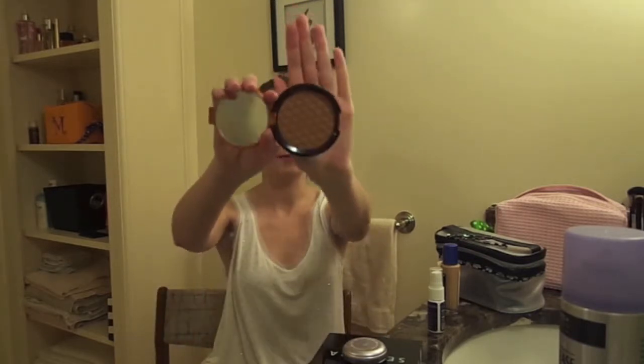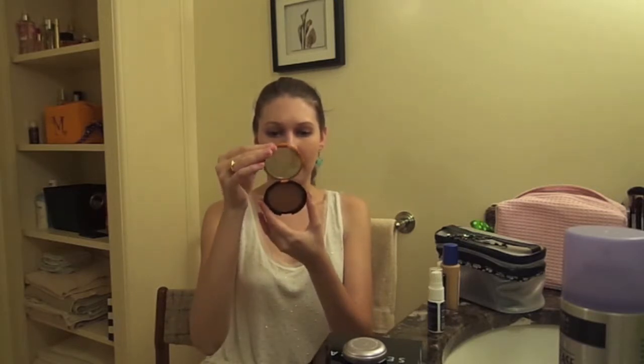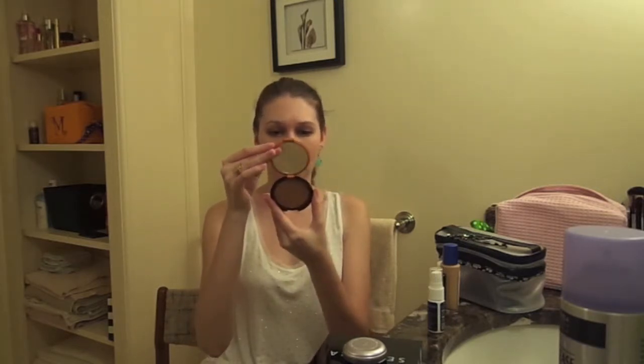This is the Urban Decay Quickie cheek color, which I really like. It gives a bright but natural looking flush, especially because my skin is tan, so it actually goes quite nicely with that. And I have a pretty dark bronzer for my skin color, but again, like I said, my face is going to be tan, so I needed something darker, and this is by the Body Shop, and this is their bronzing powder in the color Deep Matte.